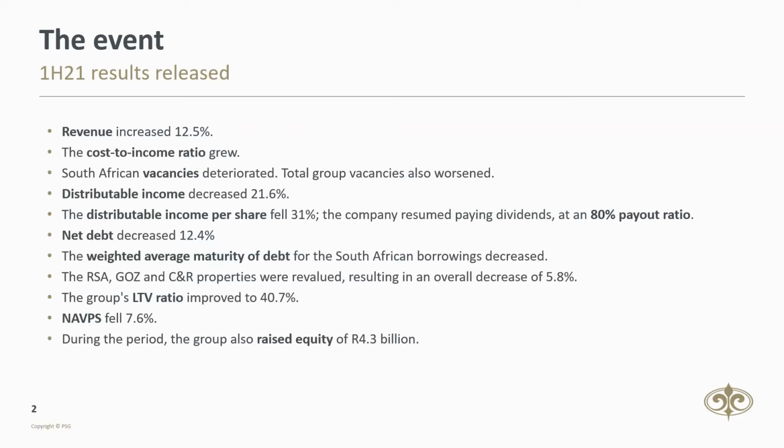Overall, South African vacancies deteriorated from 9.5% to 10.3%. Total group vacancies also worsened from 7.6% to 9.2%. Distributable income decreased 21.6% to 2.5 billion rand. The distributable income per share fell 31% to 73.1 cents.